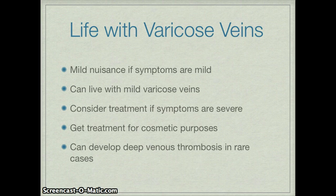But a more severe case is that varicose veins can develop deep venous thrombosis in rare cases. This is very rare. But if it does happen, the thrombus can embolize and travel to the lungs, and this can be very fatal. But as I said earlier, it's also very rare.